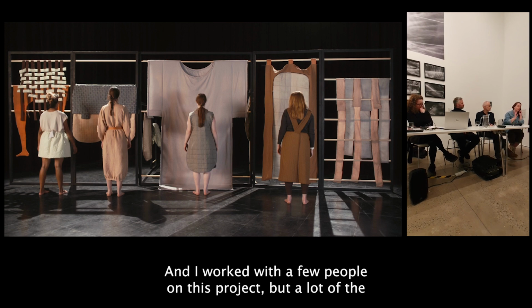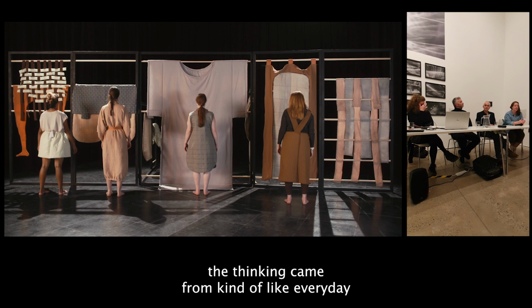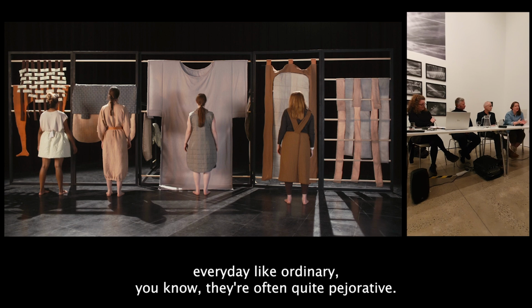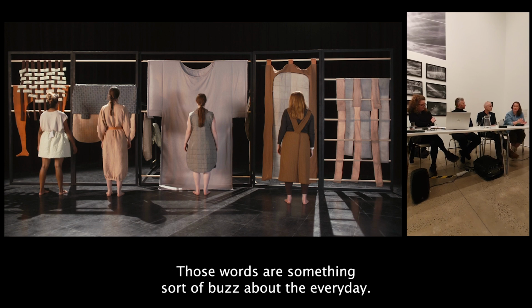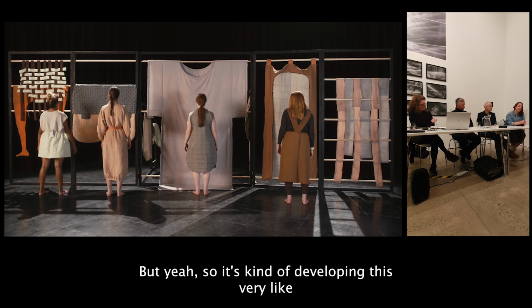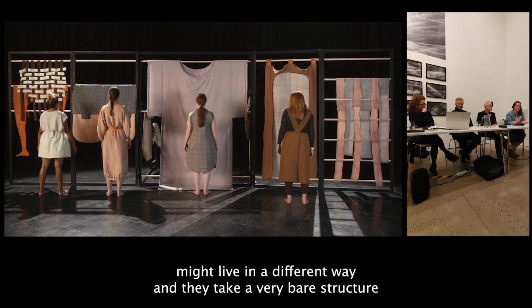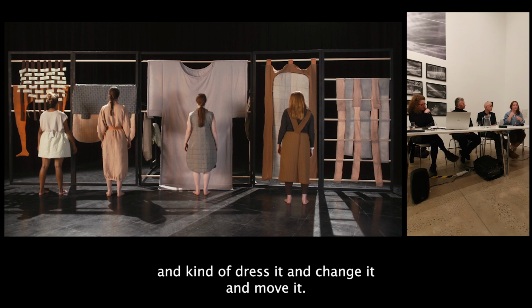And I worked with a few people on this project, but a lot of the thinking came from everyday things. A lot of the words that are used to describe the everyday, like ordinary, are often quite pejorative. Those words suggest something sort of bad about the everyday. But yeah, it's developing this very tender community of women who might live in a different way, and they take a very bare structure and dress it and change it and move it during the film.